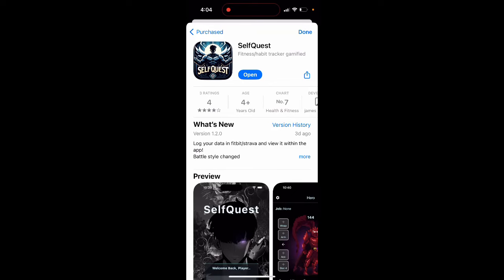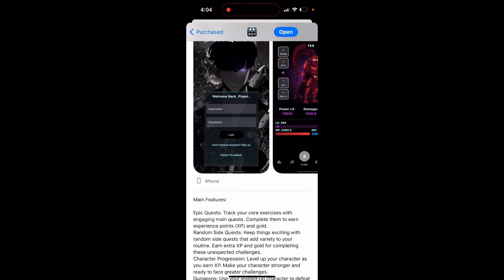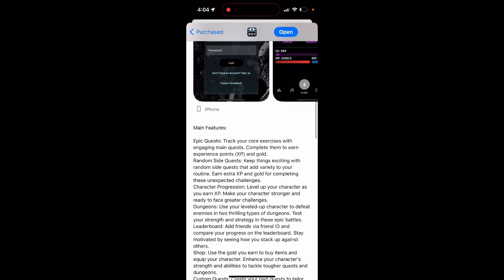Here's SelfQuest app, which is going viral these days. Main features: epic quest. Track your core exercises with engaging main quests. Complete them to earn experience points and gold. Random side quest. Keep things exciting with random side quests.